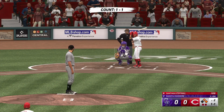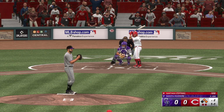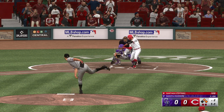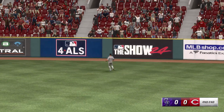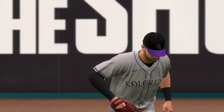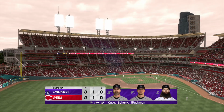In now for the Reds, Santiago Espinal. Here's a rocket to right field. Pulls it down, and he makes the catch. And that ends the inning. Reds strand a couple. We'll move to the third with no score.